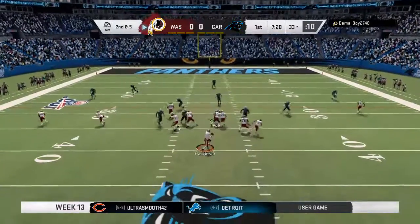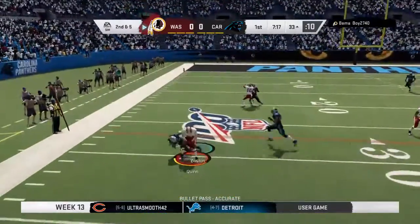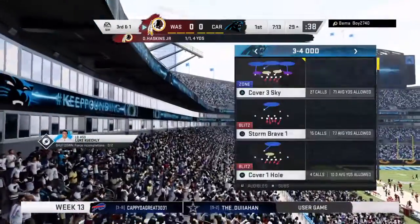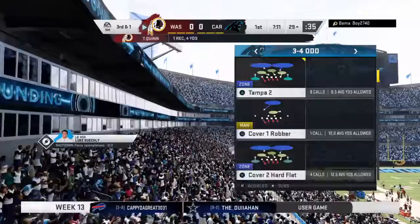Now they'll look to Haskins to throw it. Looking left side, and he's got a man. That's Quinn. 4 yards on the completion, and it sets up a third down.